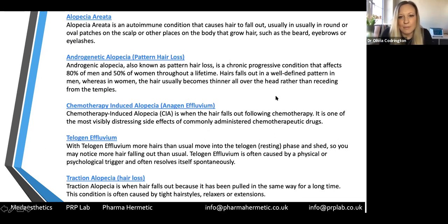Then we've got chemotherapy-induced alopecia, which obviously, hair loss due to chemotherapy is such a distressing thing and such a physical sign of what someone is going through. The hair loss happens because chemotherapy is targeting actively dividing and reproducing cells.